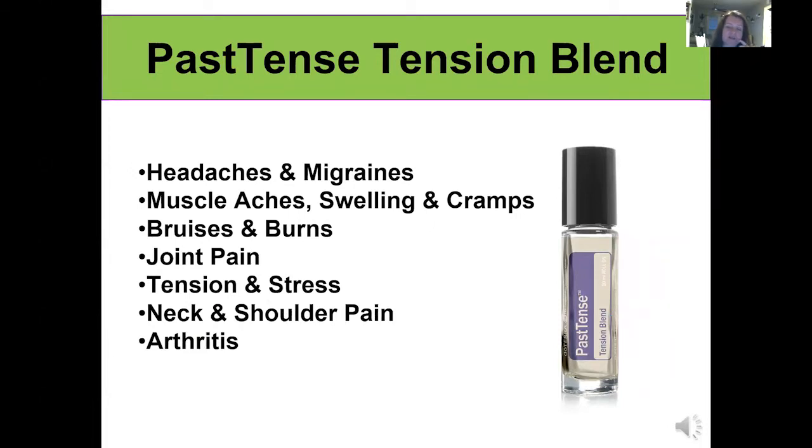Past Tense tension blend. This is the one I mentioned when I had my severe sinuses. I was putting it on my forehead, and I'm telling you, you have to be careful because this is very strong. And I accidentally put it in my eye, and it wasn't pleasant. I use a lot of coconut oil to get it out, because you don't clean your oils with water. You clean your essential oils with coconut oil. So this is awesome for headaches and migraines, for tension, especially for tension headaches. When I get those, when I get stressed, or when I don't drink enough water, then Past Tense is great. It's great for bruises and burns, joint pain, tension and stress, neck and shoulder pain, awesome, and arthritis.